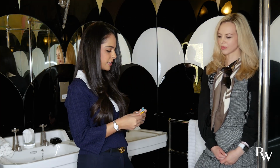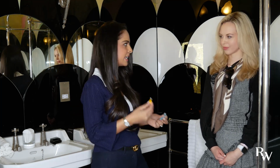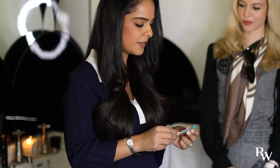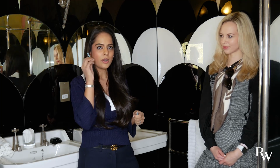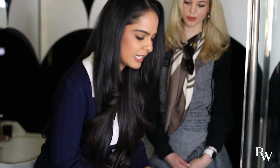These little brushes are far more effective than floss, so I tend to go to these first, and it's really important to do that once a day. If you don't, you're missing out on at least half of the surface area in your mouth. So once a day interdental cleaning is really key.